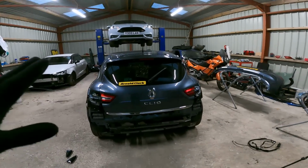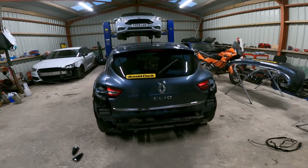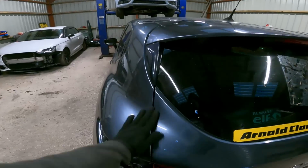Anyway, right, the boot lid is on. All lined up. Now, it went on easy enough. I had to tweak about with the alignment. We've got a nice gap that side.